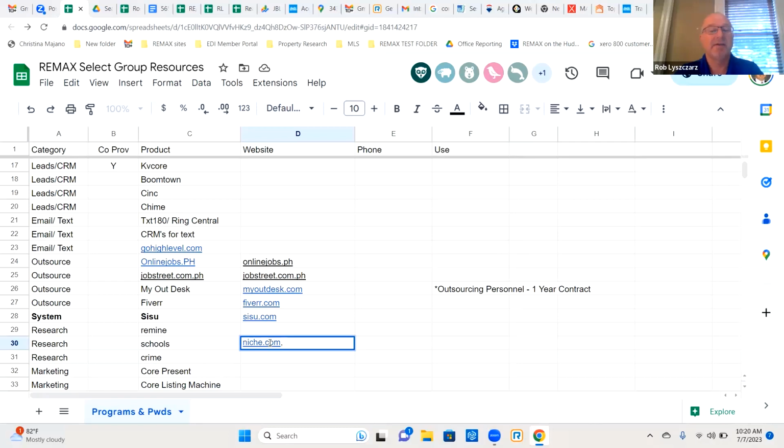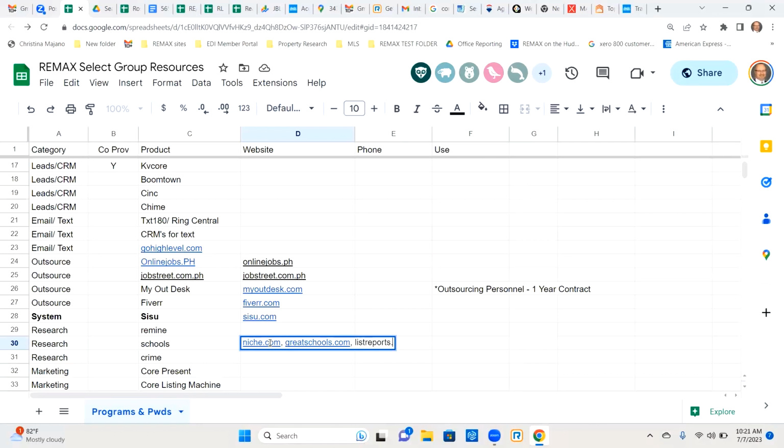Niche.com. And isn't there another one, Great Schools? Yeah, that's another. There's Great Schools also, Rob, and there's List Reports, which will combine everything in the neighborhood along with the stats, for all the schools. It's listreports.com, and that's provided to us by our mortgage affiliate. It does open house packets, it does closing packets for you, and it does all the graphs, and it's fed by the IDXs.